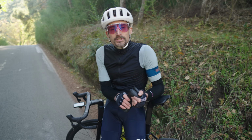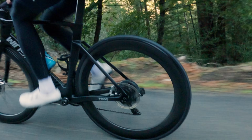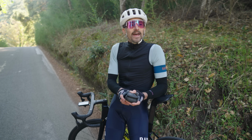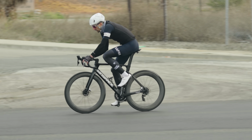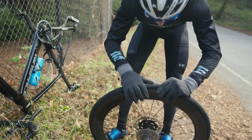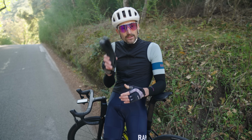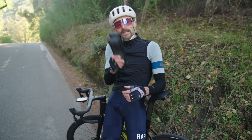Okay, so how do we actually measure road tire performance? The first one's kind of no duh. It's called rolling resistance. How efficiently does the tire actually roll across the pavement? And for that, the test is quite simple. We are going to do a known course in a known position with a known power, and then we're going to swap tires. And we're going to do the same exact thing with the higher end tires, and we're going to see if in fact you're going to get a performance bump for the money spent. But that's not where the story ends.